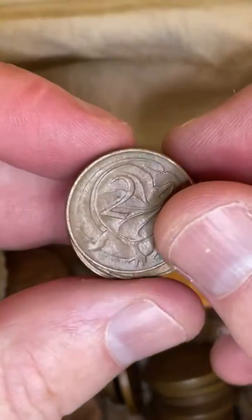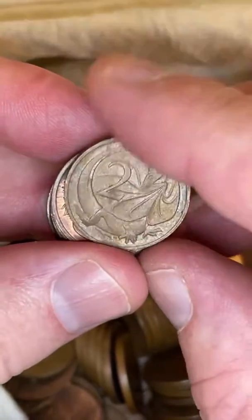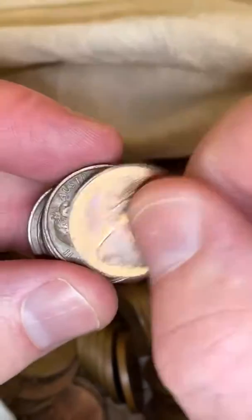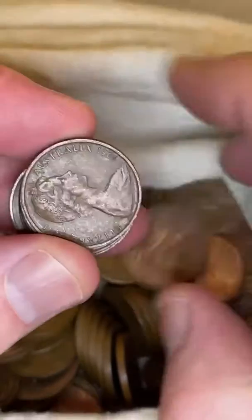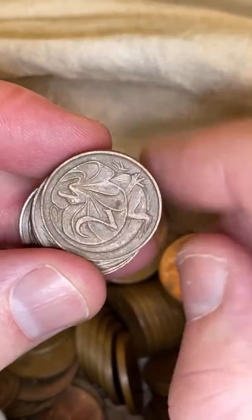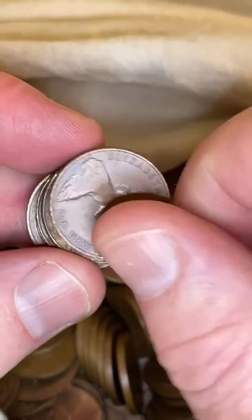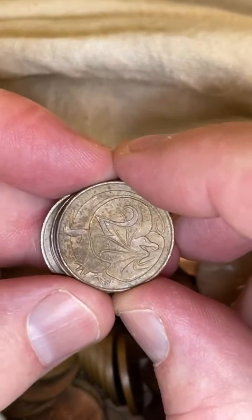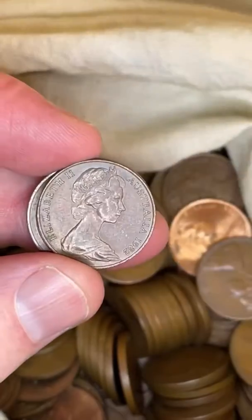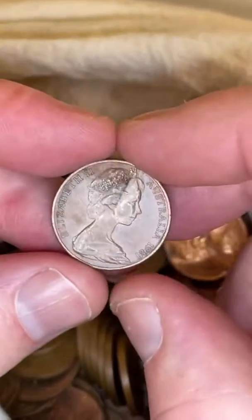Zoom in here so we can see a bit more detail. It's a bit dirty as well. I might let that one go in there. 1966, they minted 429 million 2-cent coins, so there's a lot of them out there. In 1966, for the first year they were producing them for circulation, so they needed a lot of them out there.